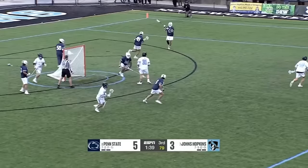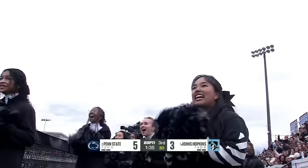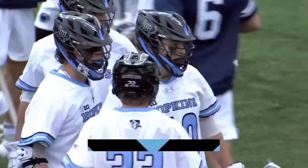That was going to be a brilliant goal or a brilliant save. But look at the ride. And a score by Degnan. That's the lefty hammer we've seen now in 41 straight games for Degnan.